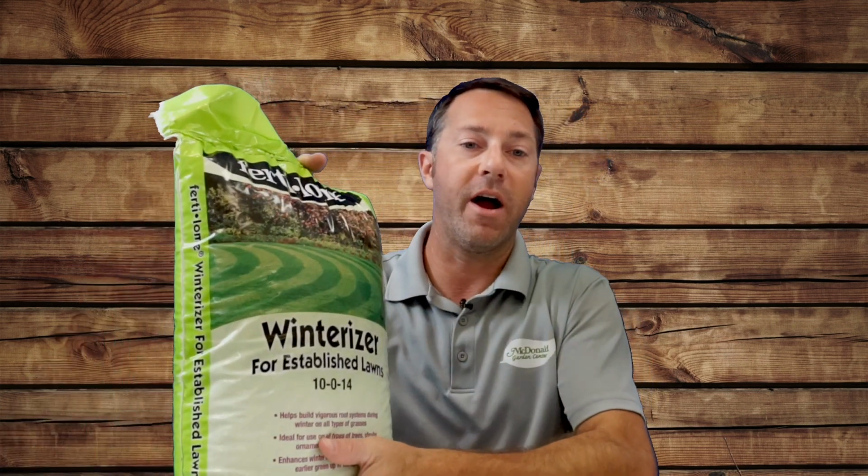And you'll see that like in our winterizer. So I'll show you this one real quick. This is our winterizer fertilizer. This one is a 10-0-14, and it's really, really high in potassium because it's going to help protect it through the winter time frame when it gets really cold. So this is a great one for all lawns, summer lawns or cool season lawns. So we've got our winterizer, we've got lots of different types of lawn food. Get a good lawn food.